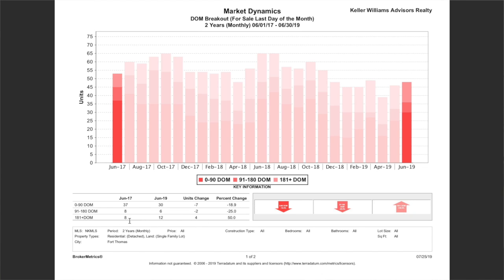This one was interesting to me, that houses that have been on market over 180 days, so over 6 months, jumped up 50%. Now it's a small sample size. It's 8 homes versus 12 homes. But what that tells me a little bit is that sellers have this idea that, hey, my neighbor sold for this much, and I should be able to sell for at least this much. And some of those people are leaving their houses on the market a little bit longer. That's driving that number up. So those are some of the market dynamics.